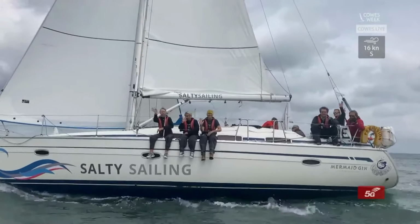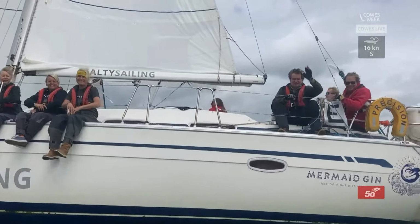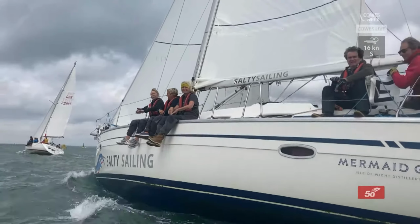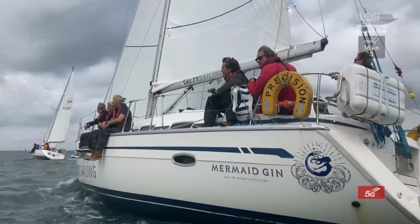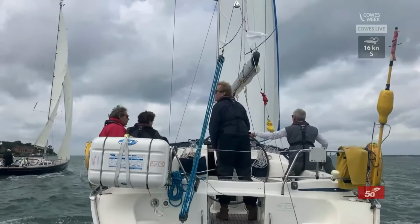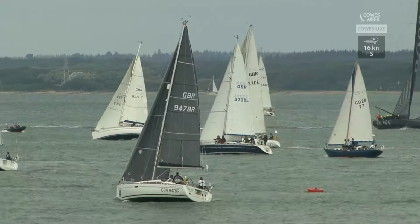Salty Sailing is out there. Give us a wave. And with the Mermaid Gin logo on her hull, they're heading off on their race. 3 out on the rail there. And actually the Westerly Fulmar is doing pretty well going down the shoreline there. But so too is Dotty Dot.